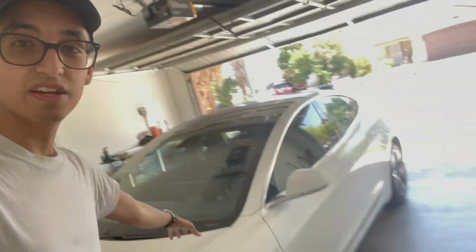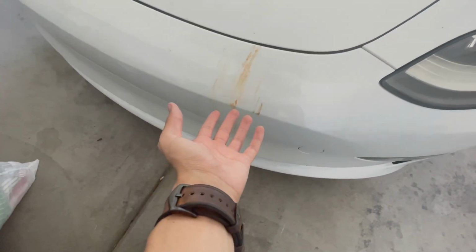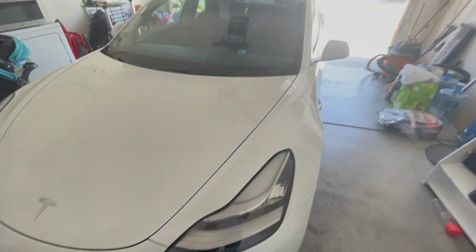But we got the car right here, finally. Finally got my baby. I'll show it to you guys so you could see what's going on here. So my car has a runny nose, apparently, a little bit of mucus here. I don't even know what this is, honestly, but hopefully it's just a car wash. A little car wash could fix that.